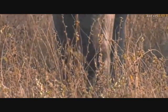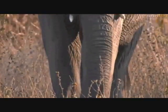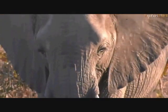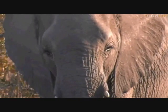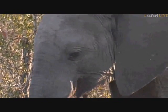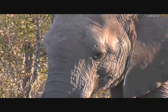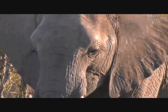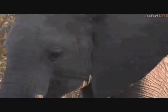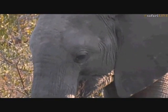Lovely golden light on that elephant. Now, yesterday Seb and I were sitting watching this elephant, and while we were watching two of them in the water, we didn't realize, and one snuck up behind us and flapped its ears and gave us a bit of a fright. So I'm scanning around behind us, but I don't see any others. But it was quite funny.